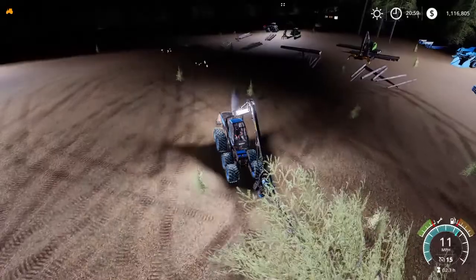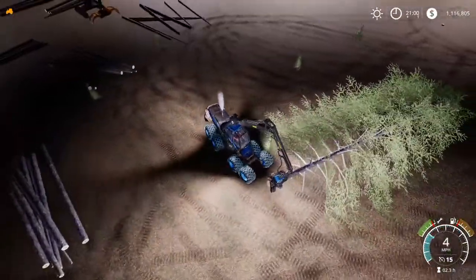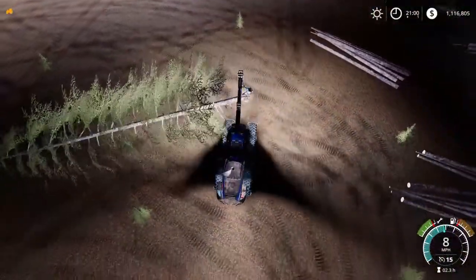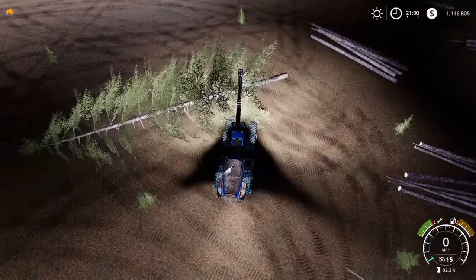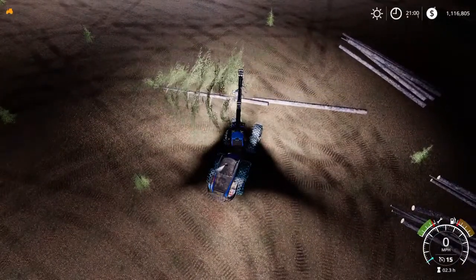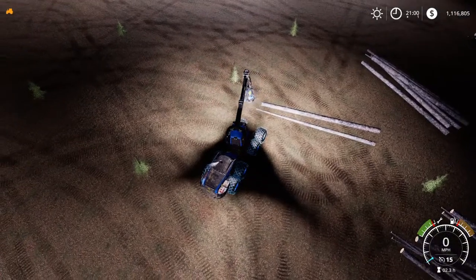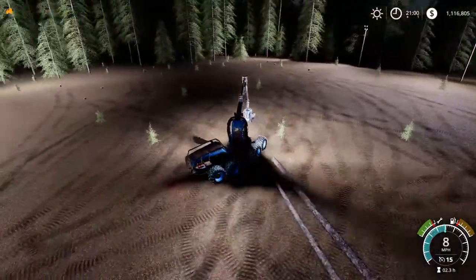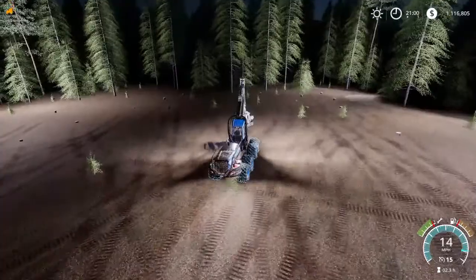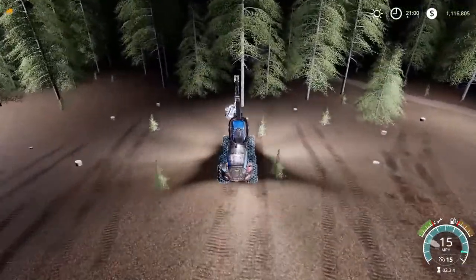I really like the lights on this harvester too. They have a good spread all the way around the machine. And if you do all of your forestry in the daytime, you never get to use them. Yeah, there's some good tall ones right through here. There's some shorties too, but these tall ones are nice.